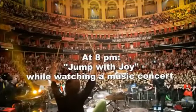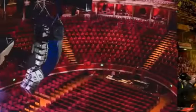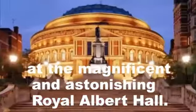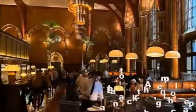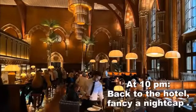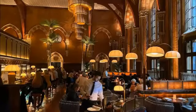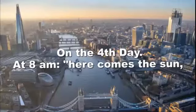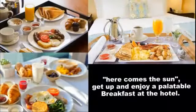At 8 p.m. jump with joy while watching a music concert at the magnificent and astonishing Royal Albert Hall. At 10 p.m. back to the hotel, fancy a nightcap? On the fourth day, at 8 a.m., here comes the sun. Get up and enjoy a plateable breakfast at the hotel.